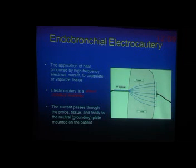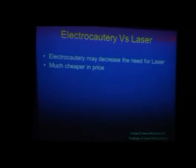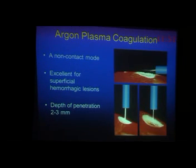Electrocautery is very good. It's the poor man's laser. It's definitely cheaper. It's the same technique, but it's a touch technique. You have to touch the mass. And of course, the patient should be grounded as well. The APC is excellent for hemorrhagic lesions, superficial lesions. We don't perform it to debulk. It's very poor in debulking. And the depth of penetration is only 2 to 3 millimeters, but it's very good for hemocoagulation or plasma coagulation. So if you face bleeding, you can perform an APC to coagulate, and then you perform the electrocautery after that.